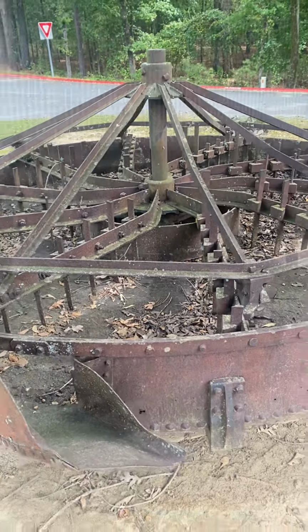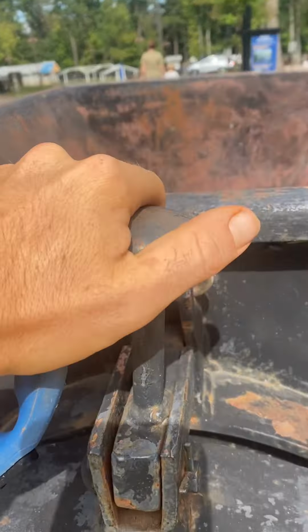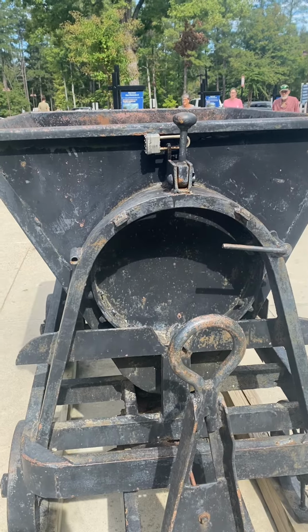This is called a side dumping ore cart. They'd fill the whole thing up, and it's locked right now. You'd yank on this, and then the whole cart could dump from one side to the other. Or, well, one side or the other, really. It's all going to dump out one side.